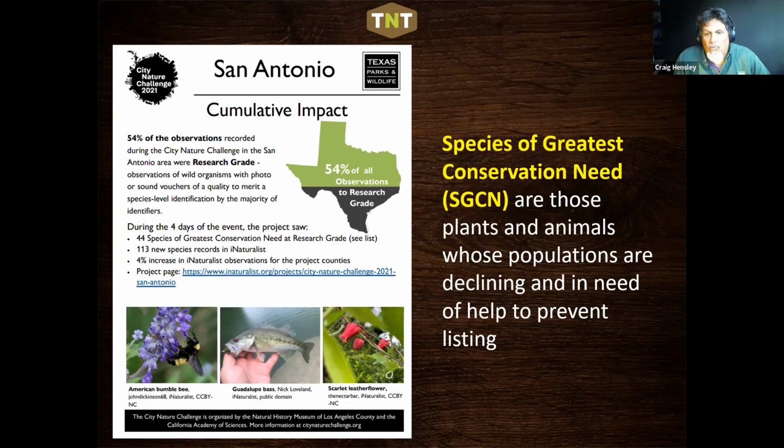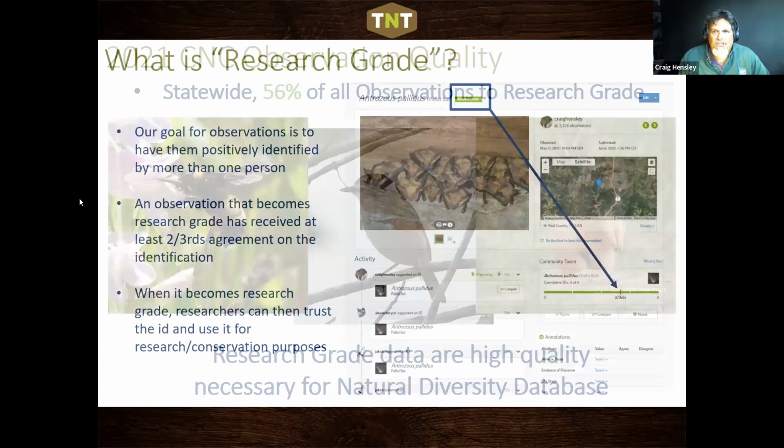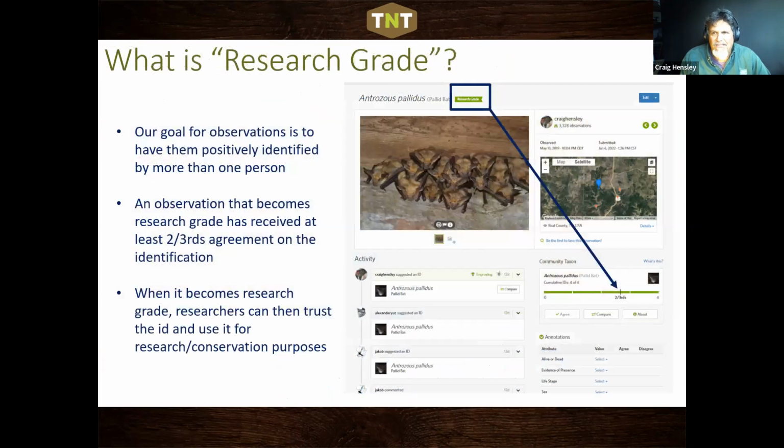So that's what we in our program are focused on, looking for those species as a result of the City Nature Challenge. Just to kind of give you an idea, statewide, 56% of all observations reached what is known as research grade, and research grade data are high quality, necessary for that natural diversity database I mentioned a moment ago. And just to kind of tell you what research grade is, and not everything becomes research grade for various reasons. So that should not be your ultimate goal.